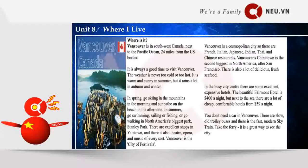What to do? In spring, go skiing in the mountains in the morning and sunbathe on the beach in the afternoon. In summer, go swimming, sailing, or fishing, or go walking in North America's biggest park, Stanley Park. There are excellent shops in Yale Town. And there is also theater, opera, and music of every sort. Vancouver is the city of festivals.